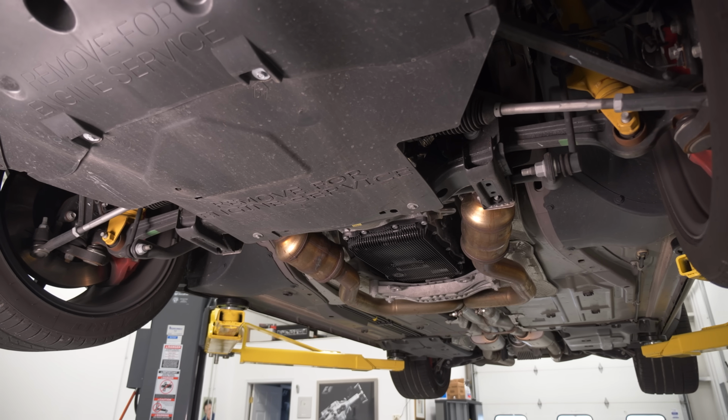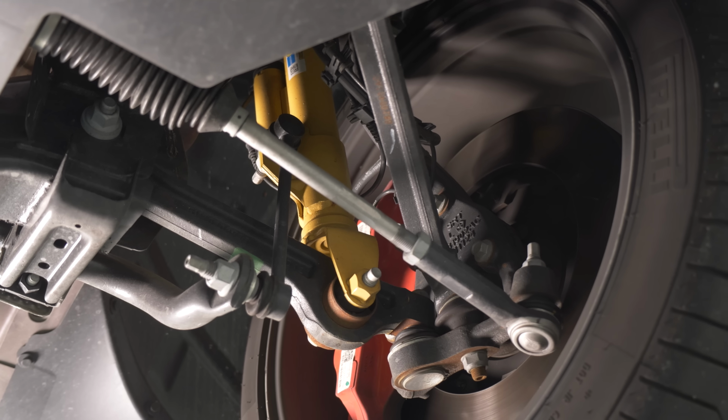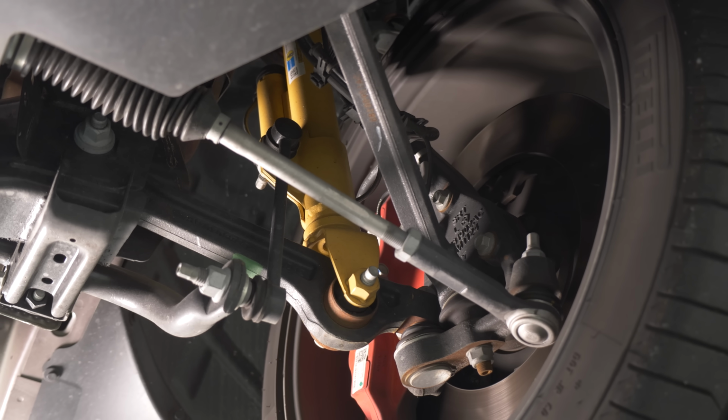Now, in terms of suspension, you have double wishbone. Pretty much everything is steel here. This looks like an older vehicle. And again, they have improved things over time, but let's take a look at the back.